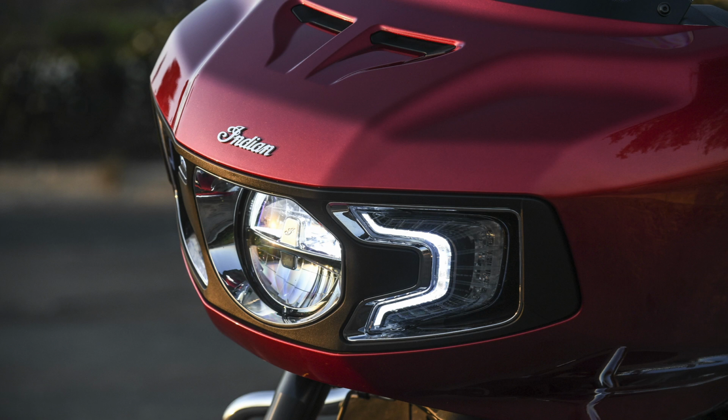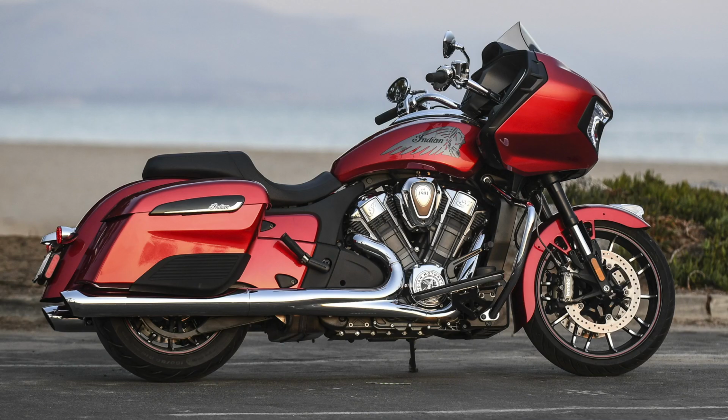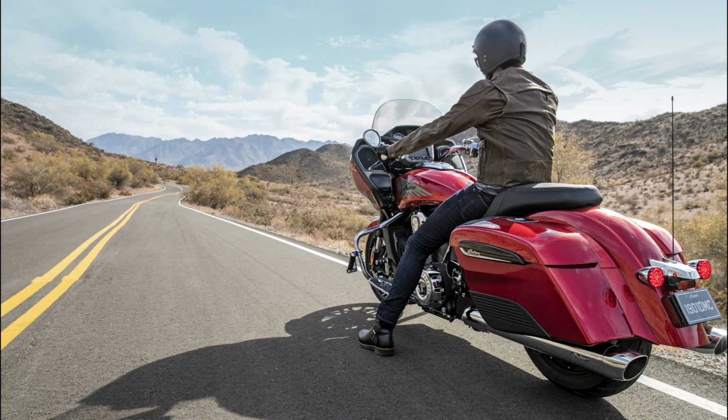Generally, keyless ignition isn't something I find that useful on a bike, especially if you need to use the steering lock regularly, but cruise control is a huge perk on a bike built for covering distance.